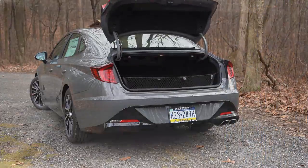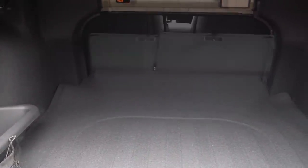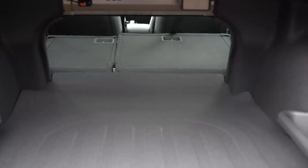But anyways, once opened up, cargo capacity comes in at an even 16 cubic feet. If that was not enough space, there is a 60-40 split, meaning the rear seats do fold down for a decent amount of extra space there then if you needed it.